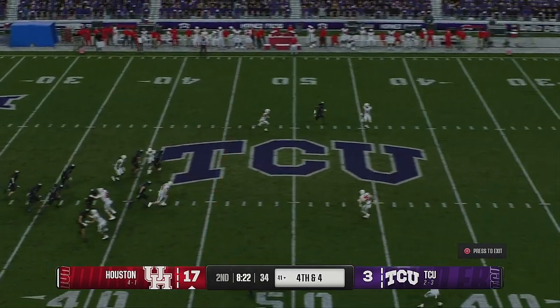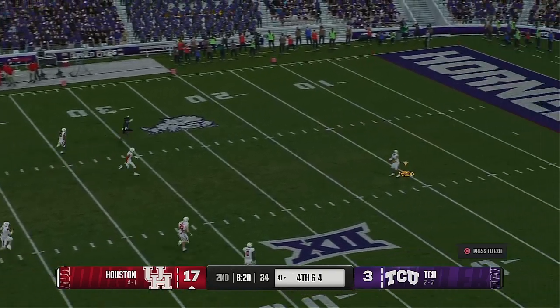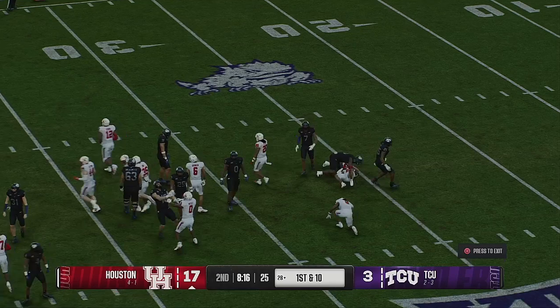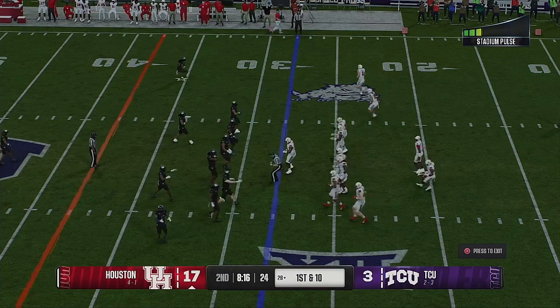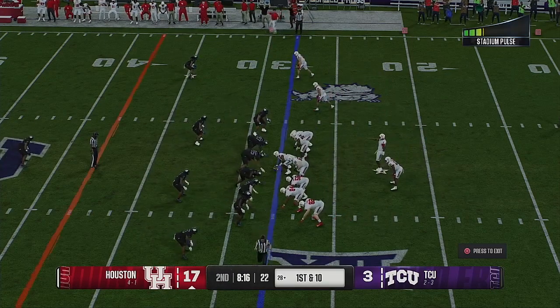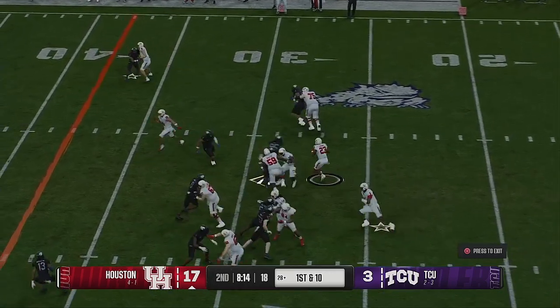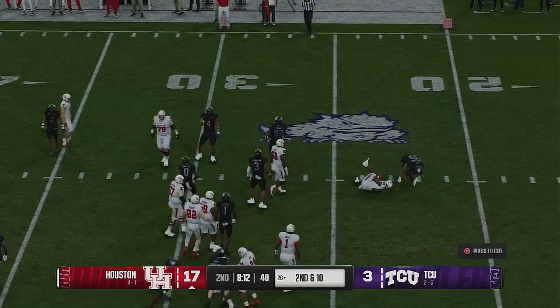He's going to try to flip the field with this one. Just needs a crack to get a return. And they'll bring him down to get the offense started on the next drive. Looking for a productive play on first down. From the gun, they'll try to impose their will.